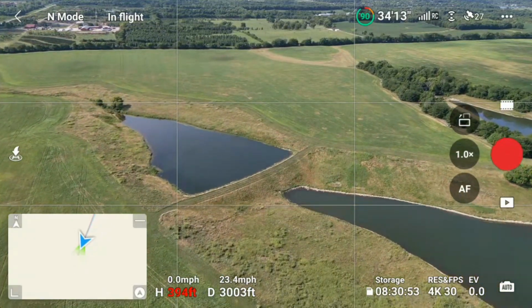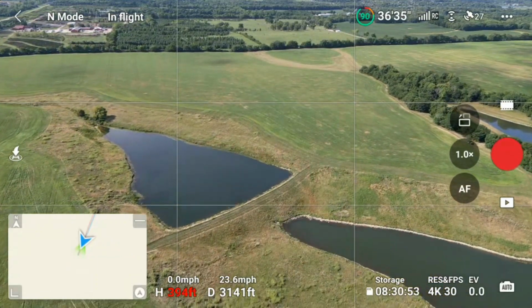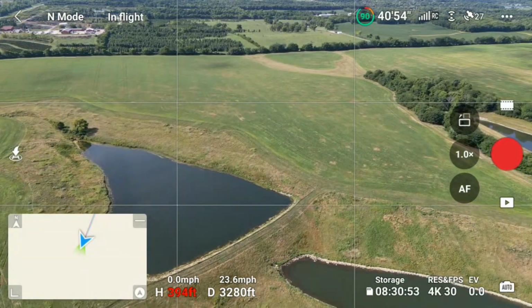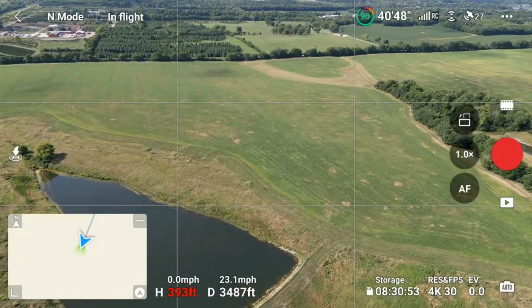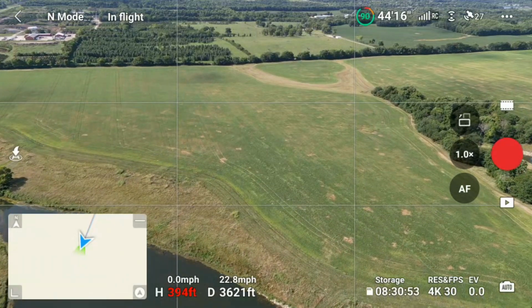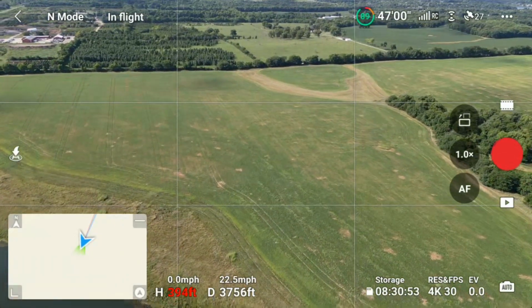So we're going out for a flight just to see how she's doing in the wind. I checked before I took off, and gusts at altitude were 20 to 25 plus miles an hour. So, but Mini 3, excuse me. Thelma Lou is her name. She does real good in the wind.